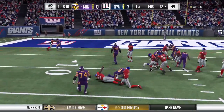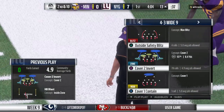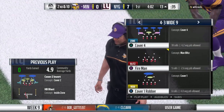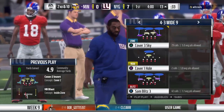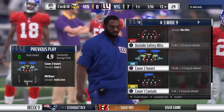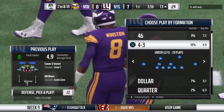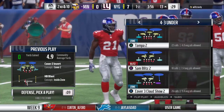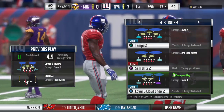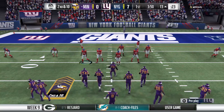Now a handoff here to his running back. And running room scarce here. He's going to be stopped in his tracks at the line of scrimmage. Officially no gain on the play, and it's 2nd down. Ten yards still left on 2nd down.